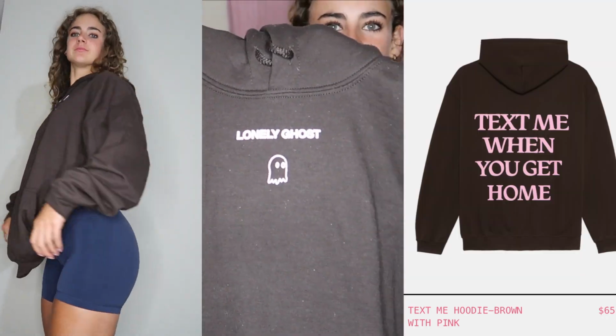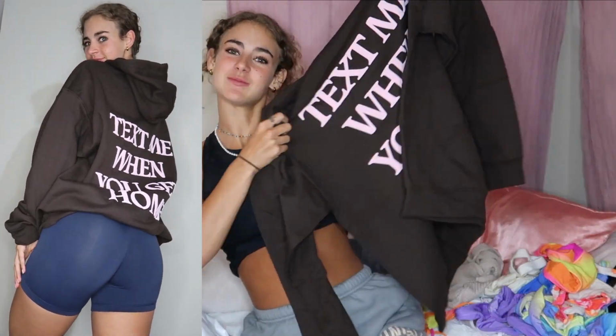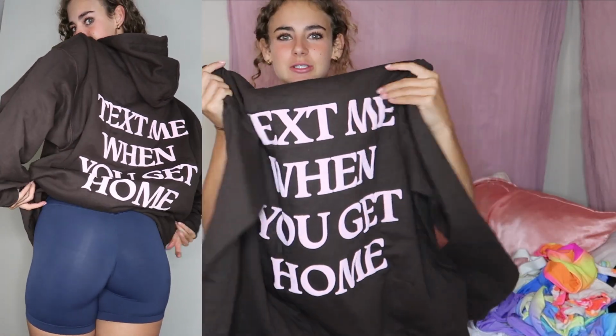So I saw this brand on TikTok first. It's called Lonely Ghost. This one just says Lonely Ghost and it's got a little ghost icon on it. It's brown with pink on it, which is super cute. I don't have anything like this. And then the back says text me at home, like I was saying. So super cute. I love brown and pink together. It reminds me of the early 2000s and I love it. I got this one in an extra large, an oversized fit.